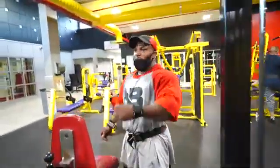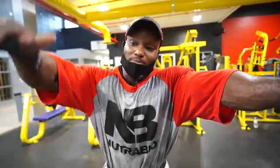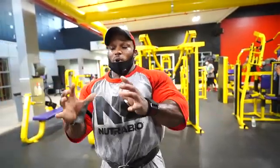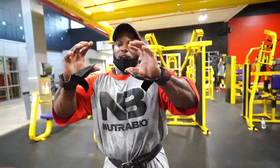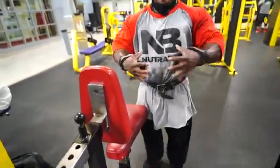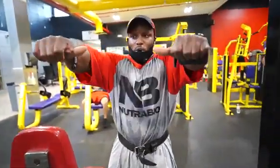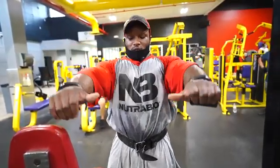Alright guys. Moving into my third exercise, we're gonna do chest supported rows. We're going to do a straight pronated grip, overhand. Now, I want to focus more on the mid to upper back with a little bit of lat. So what I'm going to do is drop this seat a little bit lower than usual. So my chest is going to be more into the pad. So I'm pulling more upper here versus lower here.